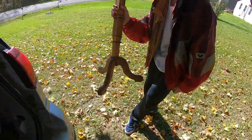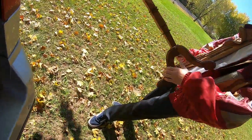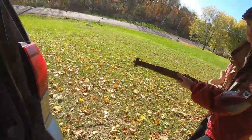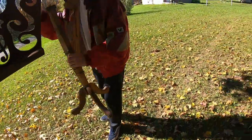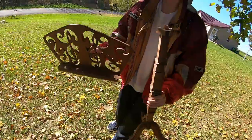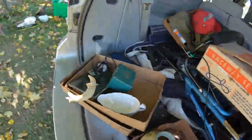Is there like a top to this table, or is it just... It's not a table, it's a music stand. No, it's even a bigger machine head. Ah. I'm guessing this guy was a musician. I don't know. I'm guessing he thought he was.